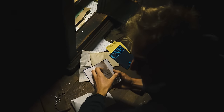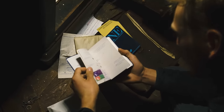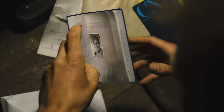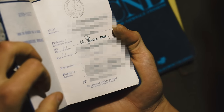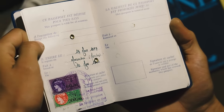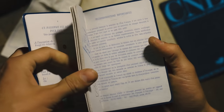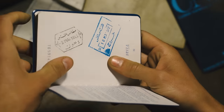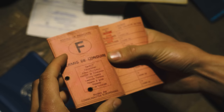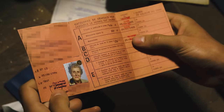So many sensitive documents lying around, just scattered on the floor. We have a passport. What's the date of birth? It's 23rd of January 1906. More than 100 years ago. So this person's not alive anymore. And it's expiring 1987. Ah, and we can check the visas. Driver's license. Same woman. We have this stack of old vintage paper.